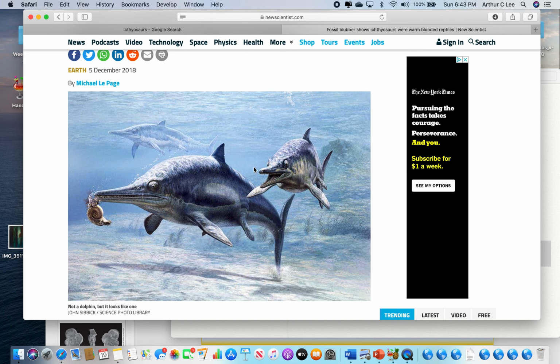Then they would swim down back to the bottom of the ocean, the babies would, to hide amongst the coral reefs or rocks, or any place where they could escape the notice of predators. And it was a very dangerous thing being a baby ichthyosaur. It had to go up for air, and it would have to make a mad dash for the surface, and then it would have to go back down.